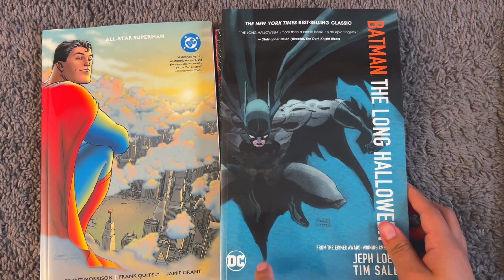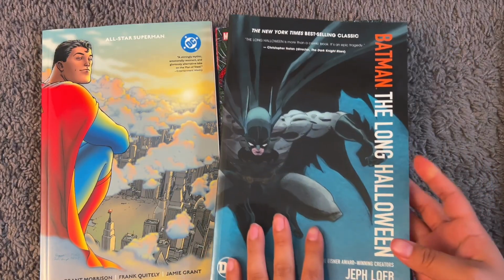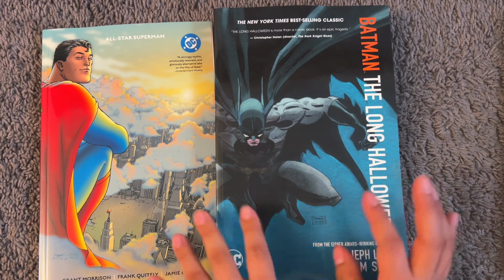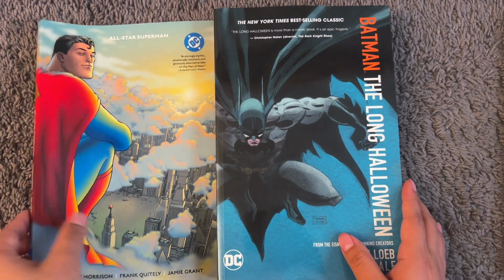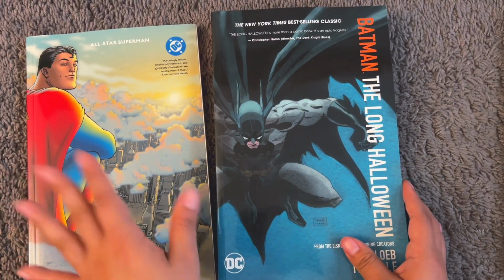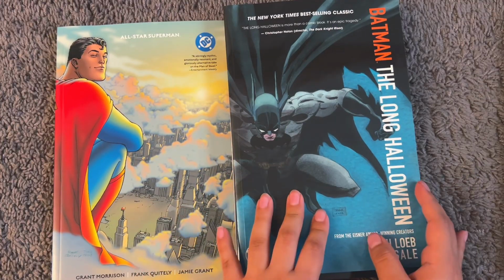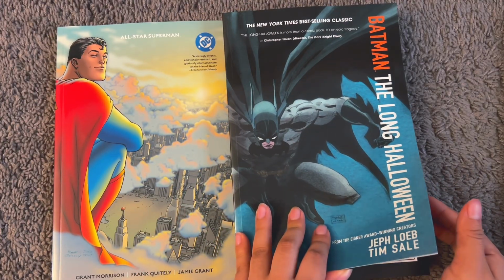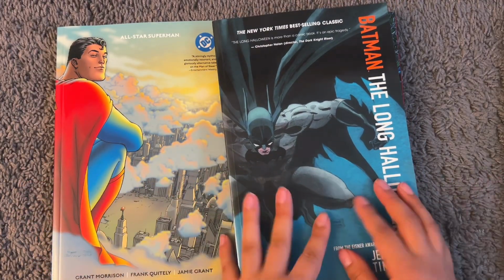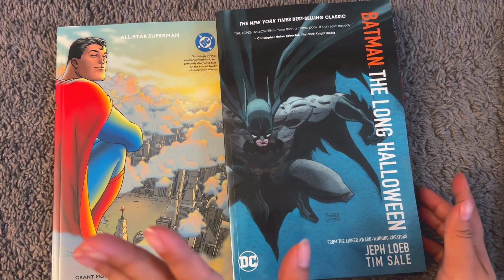And then the Spider-Man came in first, came in good. And then these two came in a couple days ago and they were just completely damaged. I think the Superman was beat up, and same with the Batman one that I had. And I was just like, okay, I'm not gonna accept this. So I did an exchange, so I need to return the other ones. And this one came in 2 days later, and it came in perfect condition. So I don't know why they couldn't do it the first time, but whatever.